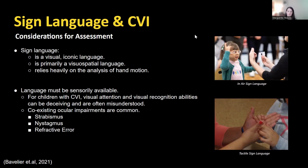And many children with CDI may also have coexisting ocular impairments, such as strabismus, nystagmus, and refractive error. So if we don't fully understand how CDI is impacting a child's accessibility, then we might be providing language in a form that is visually inaccessible. And this is why assessment in these areas is so critical. On the slide here, I have an image of in-air sign language where an adult is signing to a child who is receiving it visually, and then tactile sign language where an instructor has their hands under the hands of their student.